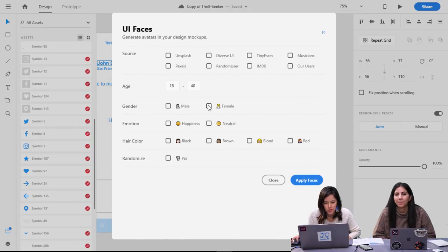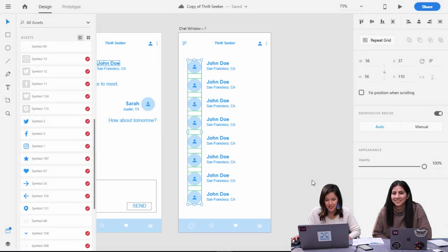Does it do photos or is it just emojis? That would be funny if it would. Let's just do emojis. Oh, you can say we want them to be happy. Let's do black hair like me. Okay.